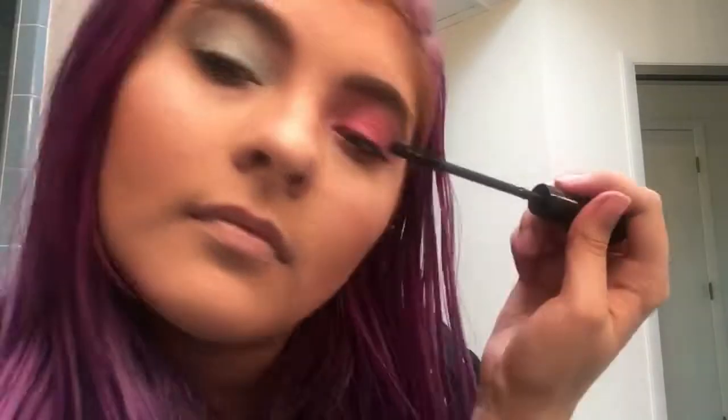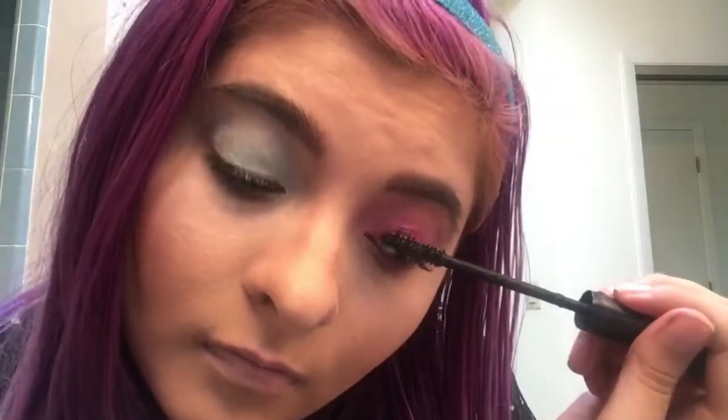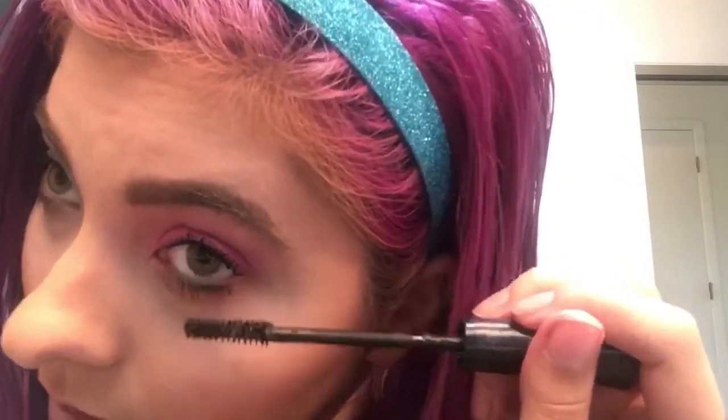Again, applying mascara to my lashes. IT Cosmetics Superhero mascara. Love it. I also like the Better Than Sex mascara, but there are plenty of drugstore options that are great as well. So just whatever mascara you like, use that.